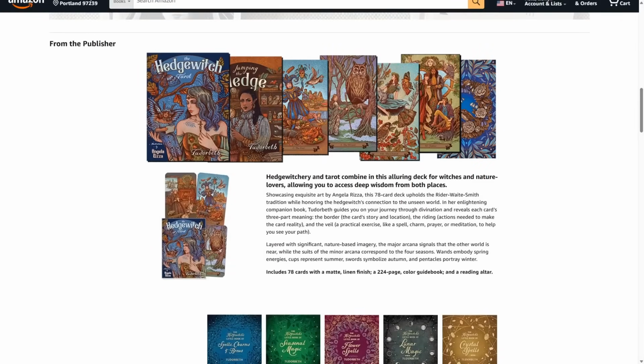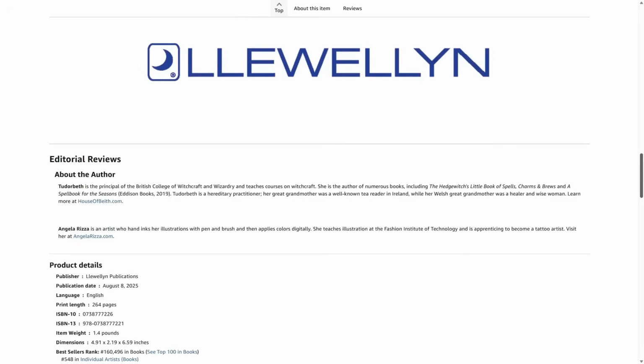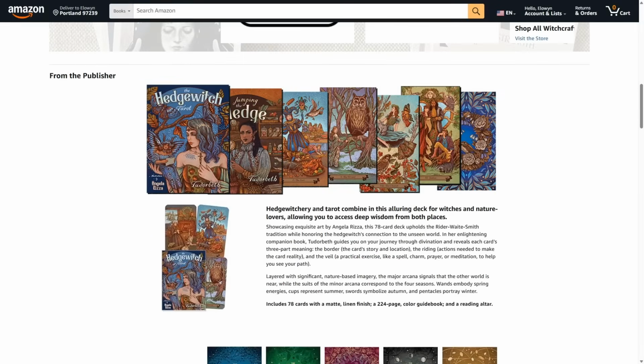So here we can also see the Fool. And for the Magician, they call it the Wizard. Ooh, that's cool. We already saw the Chariot. And then we have Justice as well. Ooh, this is exciting. Okay, well, that's a look at the Hedgewitch Tarot.